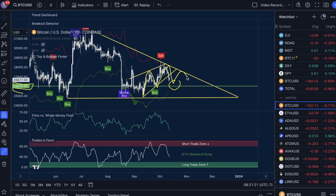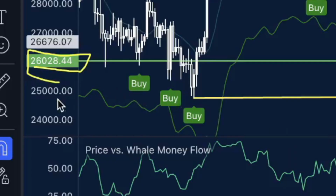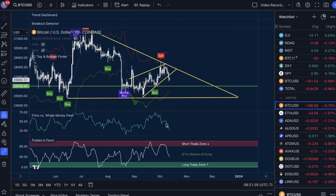From there, I do expect a bounce back to the structure resistance of the descending triangle pattern to form the second shoulder. And then if this completes, as soon as we reach this point, I think it's going to result in a move all the way down to the structure support of the descending triangle right around the $25,000 mark. Now, my reasoning for this is price versus well money flow is moving out of the market, but we're very close to our local low here.